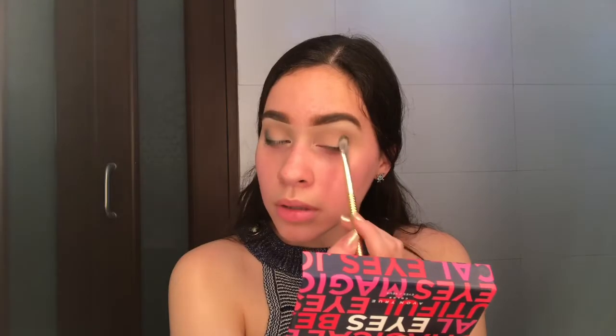You know guys, I should have left the eyeshadow primer without setting it. Let me see if I mix it with the black a little bit.